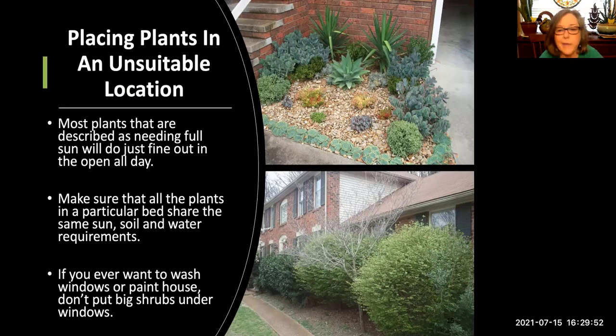So really look at that, and maybe instead of planting right under a window, plant off to the side of that window so you can get to the window. You could get out of the house if you needed to. You can do your cleaning, whatever.